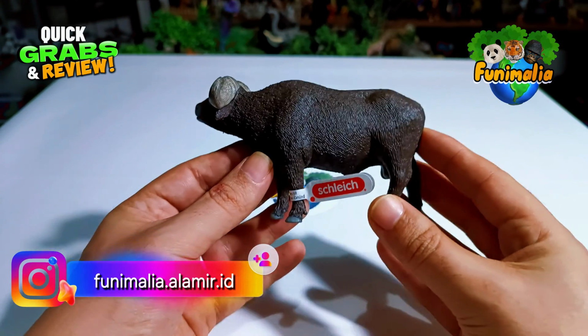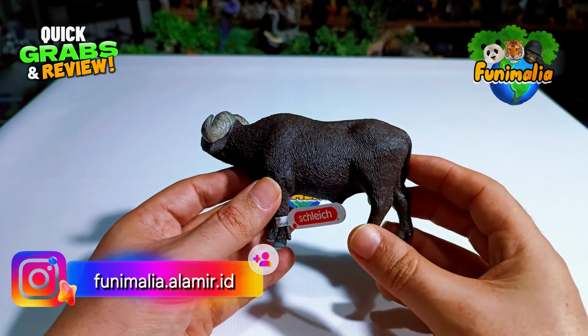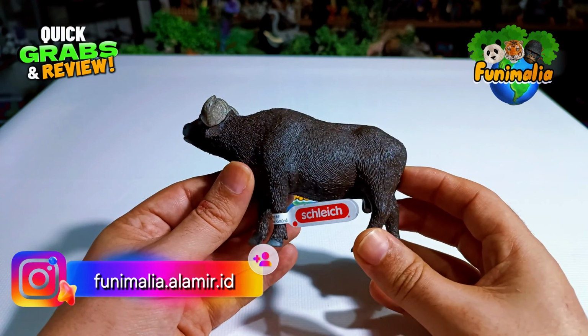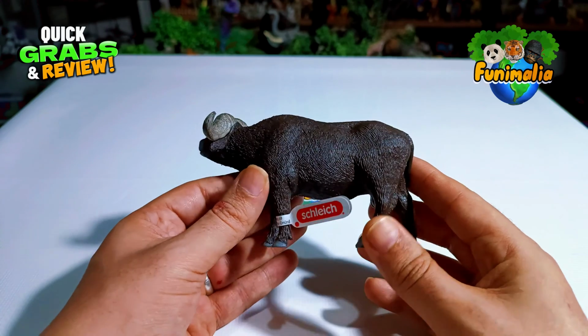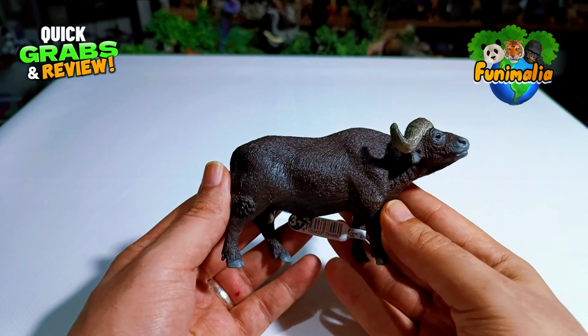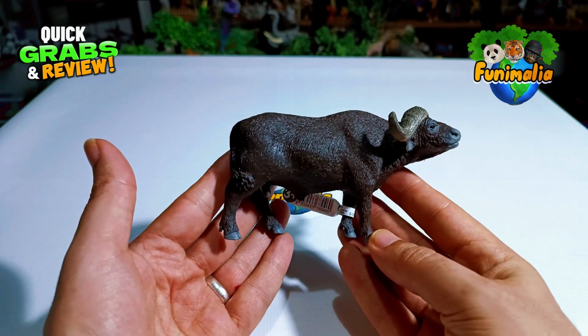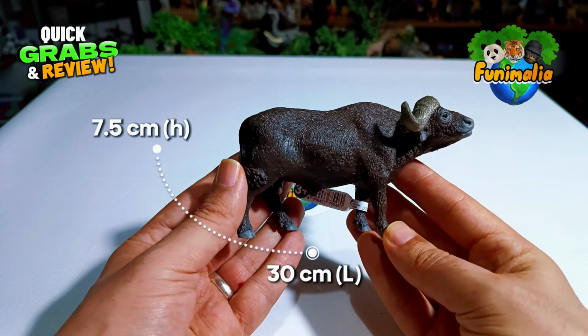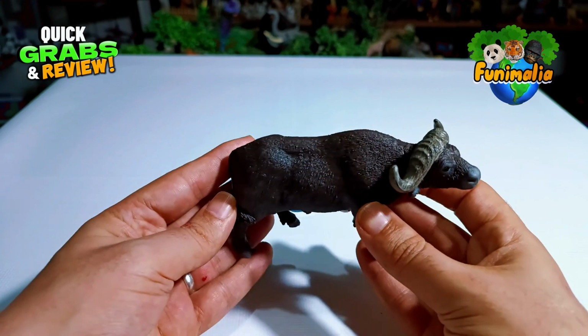But what's intriguing about this piece is the noticeable differences in the quality of the material, the paint job, and the fur texture compared to the previous version. The pose isn't anything too remarkable, just a calm stance with the buffalo looking out. It's decently sized, measuring 13 centimeters long and 7.5 centimeters high, with some attention to detail in the sculpting.